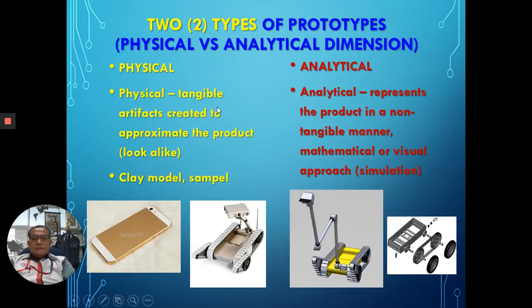In the first part, I will discuss the first two types of prototype, which are the physical prototype and the analytical prototype. In other words, the physical prototype shows the physical shape or outlook of the actual final product. It is normally made as a sample, a lookalike of the actual one. For example, this is a sample smartphone. This sample smartphone is just a physical model. It does not embed the full features and full materials, but is merely a sample for the customer to see, feel, touch, and have a look at the actual final shape.